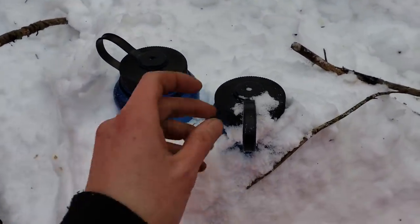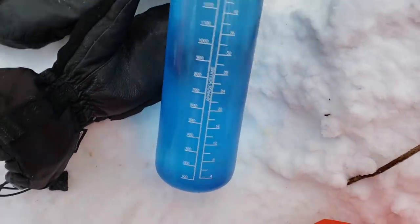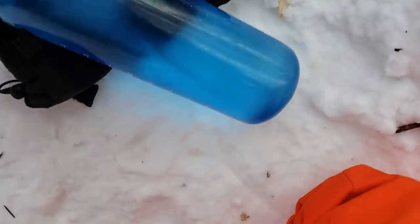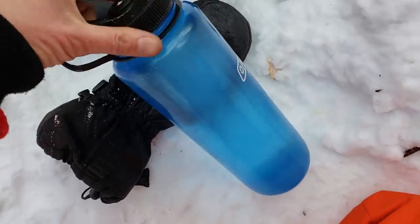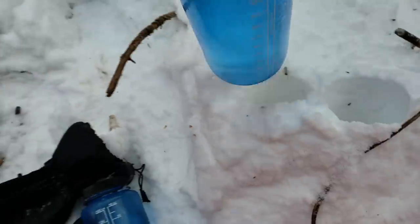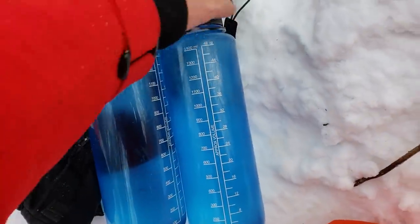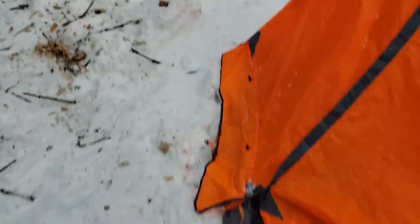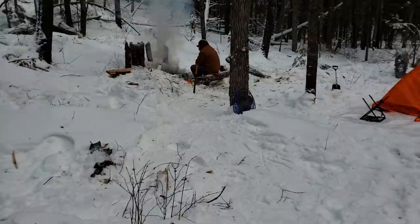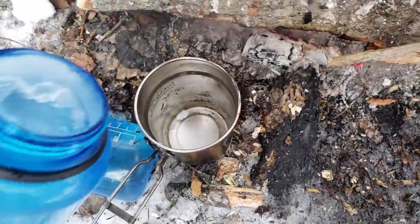Now let's check the water. Well, some in the middle hasn't frozen, but I'm going to have to put this by the fire. I thought it was going to insulate it enough, but I guess it was cold enough last night that it froze. Bring it over by the fire and we'll warm it up. Some water ready to make some oatmeal.